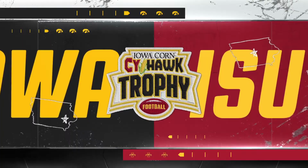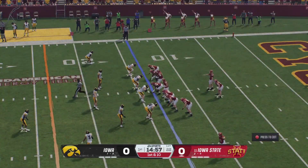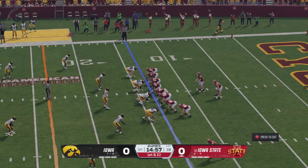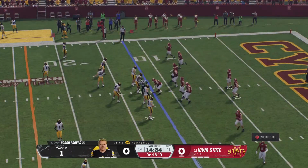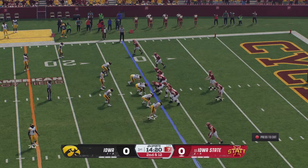Over the years, Iowa has dominated this series, leading 47-24. But the Cyclones have won 2 of the last 3, but home field hasn't meant much. The road team has won the last 3 clashes for the Cyhawks. And last year's was improbable because Iowa State couldn't score. It was 13-0. If Iowa was better in the red zone, the game would have been over.